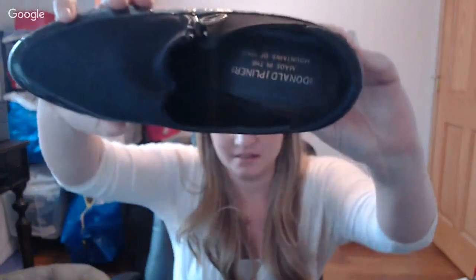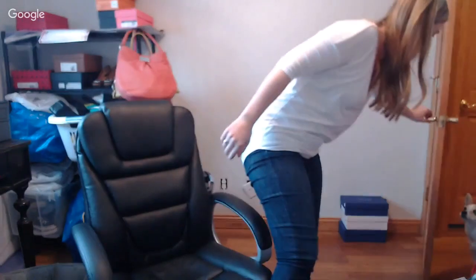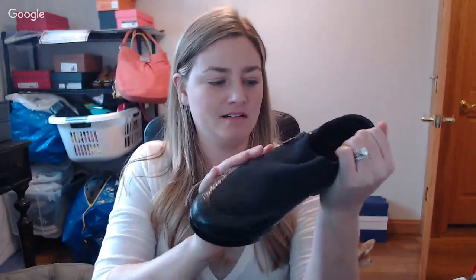My next one, these will probably be listed tonight. I just have to take the tags off the bottom and then list them. But these are Donald Pliner shoes. It's like more of a walking shoe, a little older lady style, but people like those. My dog is bugging at the door. Hold on. They just don't like me today. Here you go. And these are a leather and cloth mix. Really good condition on the bottoms. Barely worn. I'll probably list these for $60 or $70, best offer. And I think I paid like $5 for them, so.